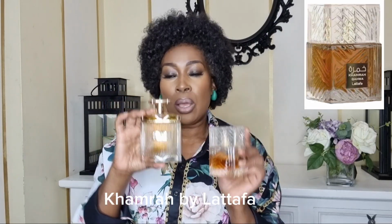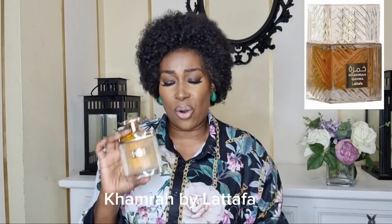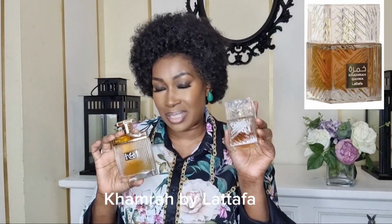Equally creamy, equally warm. It's like a nice little hug. Very, very comforting, very beautiful. Now, this one, when I first got it, I thought Angel's Share, but it brings up Camera. They're very similar. When you spray RIQQA or even Angel's Share and Camera at the same time, they all smell the same, with the exception of Camera.